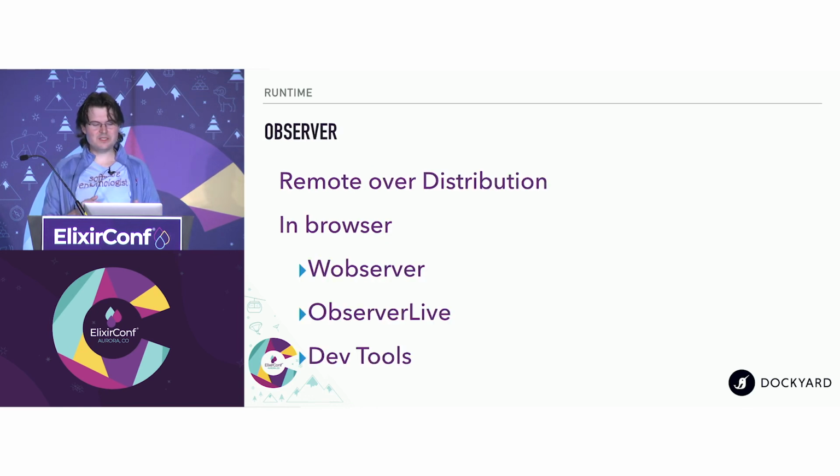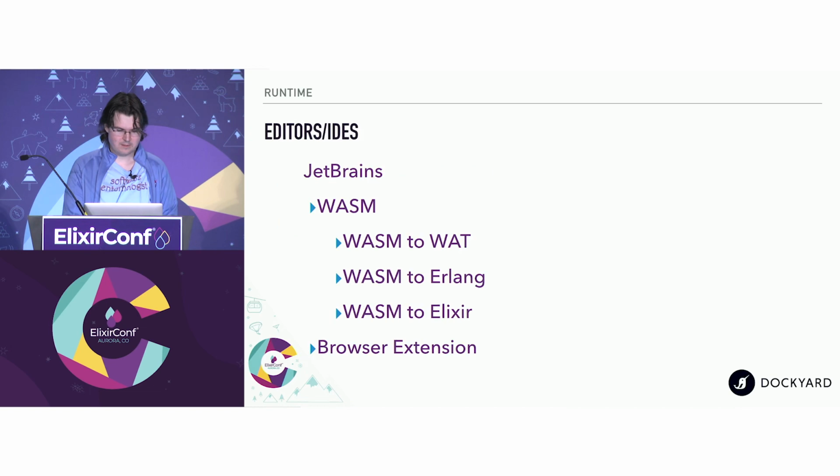For Observer, we'd like to use either the distribution transport to allow using the wx Windows GUI on the host. It should also be possible to potentially leverage the work of Square's WebObserver or Observer Live that just came out to have Observer inside the tab. The only downside we see with that is that it may not always work when you really want Observer to work, because the tab may be under so much load or so janky that rendering inside the tab just doesn't work. If that's the case, we may go so far as to implement DevTools extensions in Chrome and Firefox, because those usually are more reliable even when the page is janked.